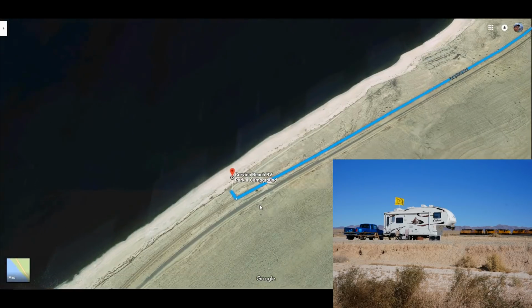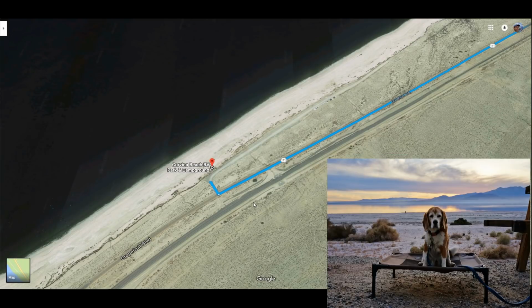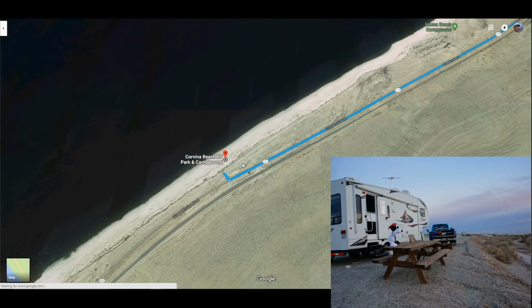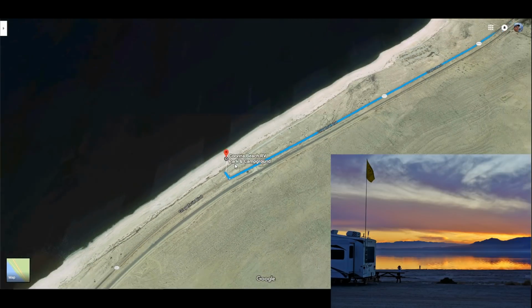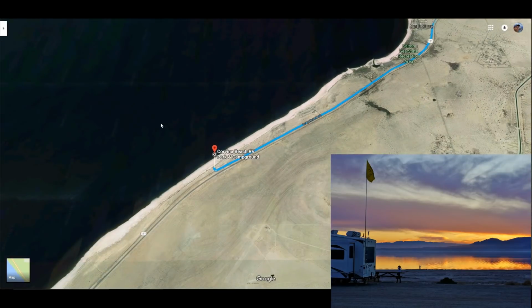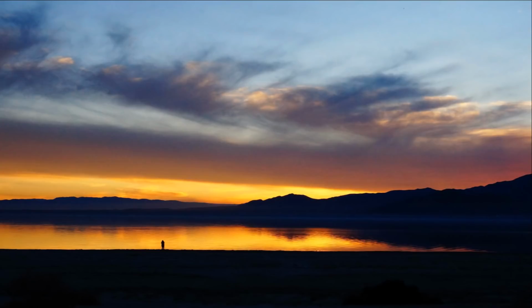Really nice views. Birds, so there's some good bird life there. We get to see some pelicans and stuff. Not as much as previous years. Unfortunately, the sea is slowly dying. You'll see from the photos here, though, it's quite nice at sunset. Get some nice sunsets looking to the west with the mountains there.